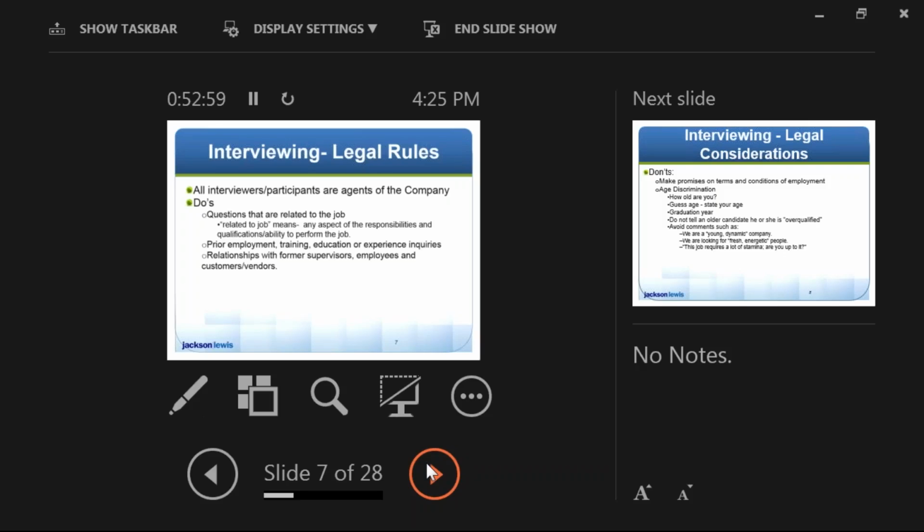Thank you. You bet. So we were on this slide that talked about do's and don'ts. And we were just talking about related to job, and we covered that in many regards, but aspects of the responsibilities and qualifications. What does it take to do this well? What else is it that we can, from a do standpoint, empower you to do? Well, ask about prior employment, training, education, and experience. All those things are divorced entirely from protected categories. It doesn't matter what age, race, disability, etc. We want to know what they've done.